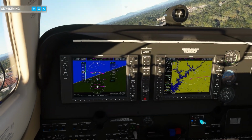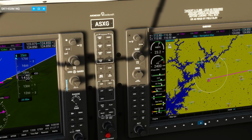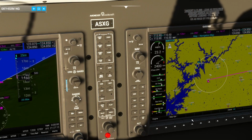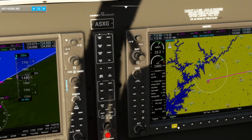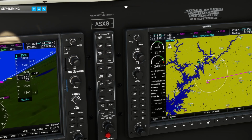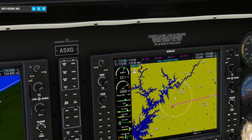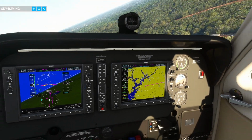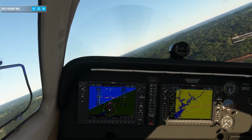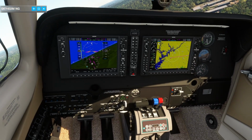So let's look here at our fuel. Fuel quantity, we're good. Engine, system. So we have a little over 2 hours, and it's going to take us 15 minutes, so we got plenty of fuel. You actually probably climb a little bit more aggressively. Let me pull my flaps up. Yeah, okay.